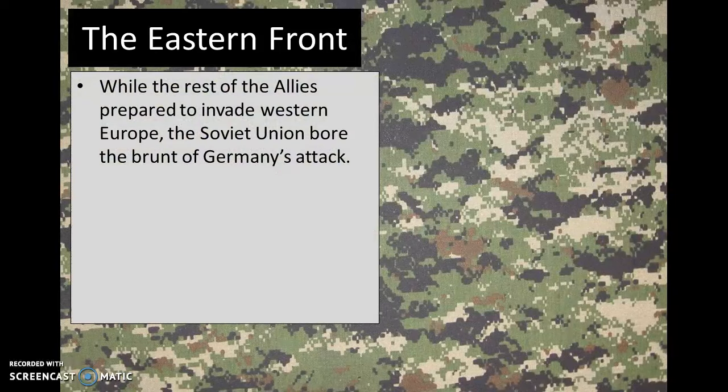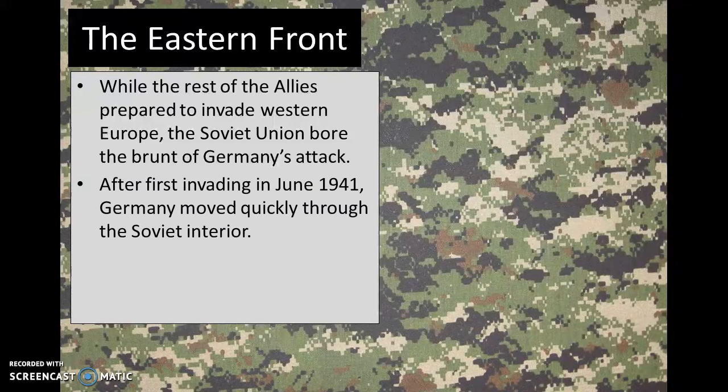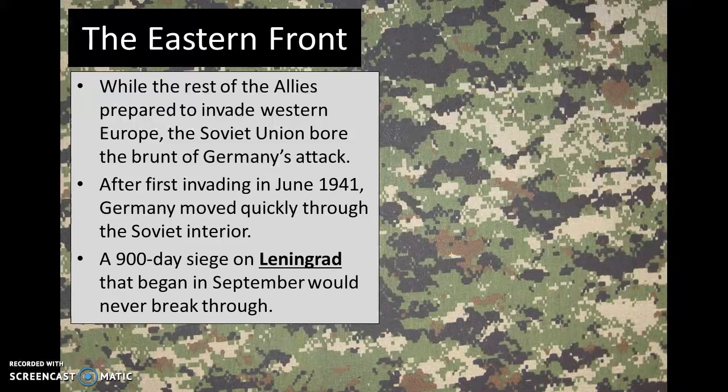Now, while the rest of the Allies were preparing to invade Western Europe, there was fighting going on in Italy also. During this time, the Soviet Union was the main focus of the German attack. After they first invaded in June of 1941, Germany moved through the Soviet interior pretty quickly, and it did not look good for a little while. But then, for example, there was a 900-day siege on Leningrad, so basically 2.5 years, that would begin in September of 1941, and this siege would never break through.